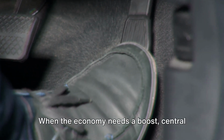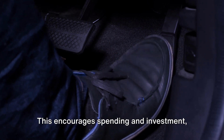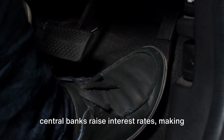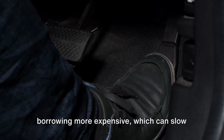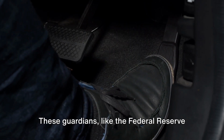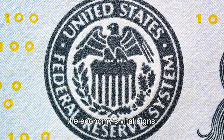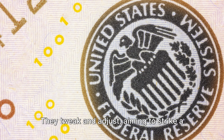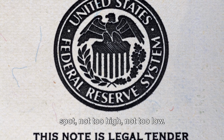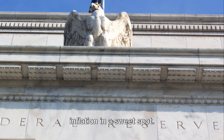When the economy needs a boost, central banks lower interest rates, making it cheaper to borrow money. This encourages spending and investment, stimulating the economy. Conversely, when inflation is too high, central banks raise interest rates, making borrowing more expensive, which can slow down spending and cool off the economy. These guardians, like the Federal Reserve in the United States, constantly monitor the economy's vital signs. They tweak and adjust, aiming to strike a delicate balance. Their goal? To keep inflation in a sweet spot, not too high, not too low. These guardians work hard to keep inflation in a sweet spot.